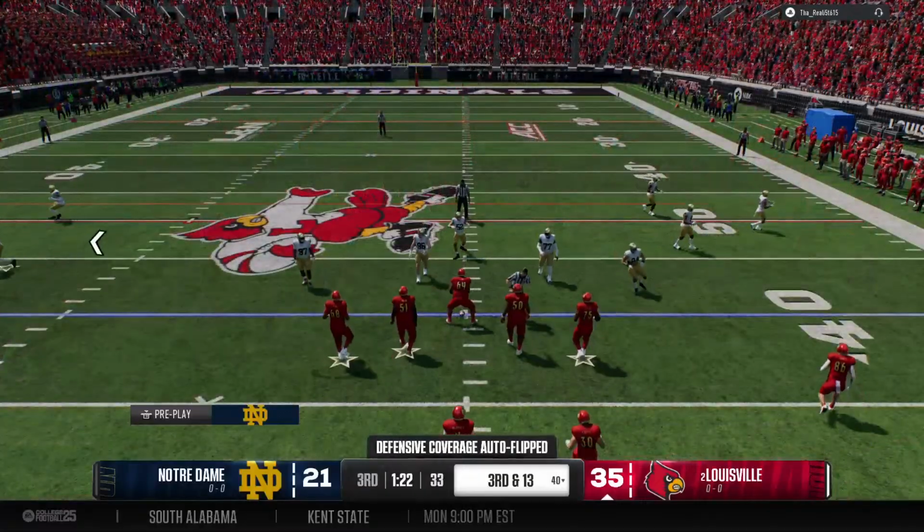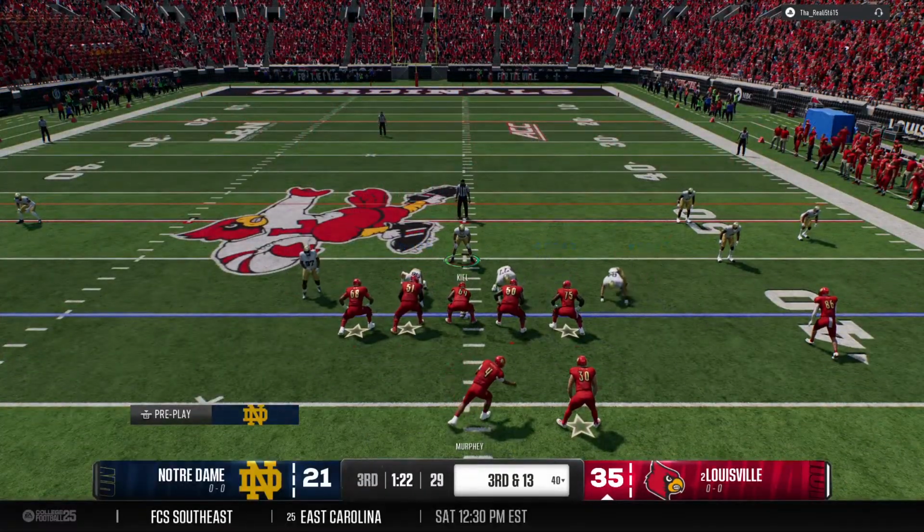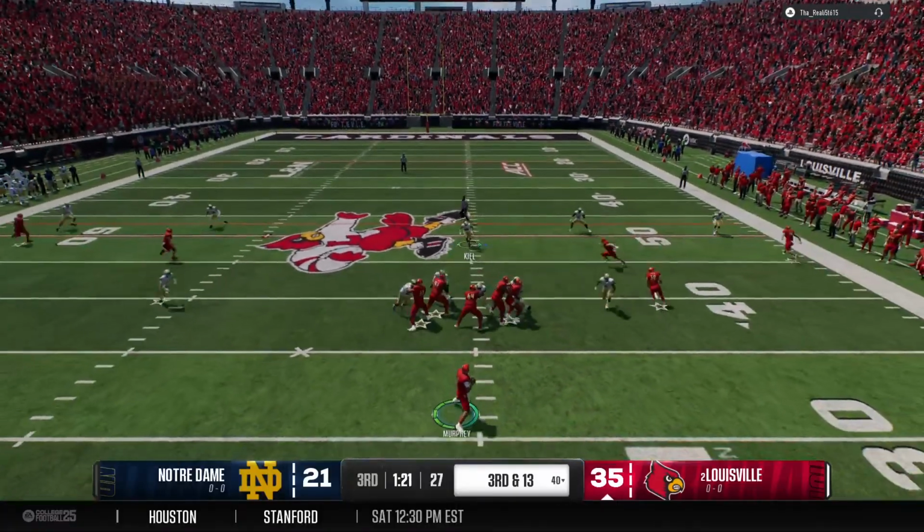Man, I like this play. Not only is it the right play, throwing it away like that, but given that he had no other option, he just did what he's supposed to do to survive and get ready for this next down.